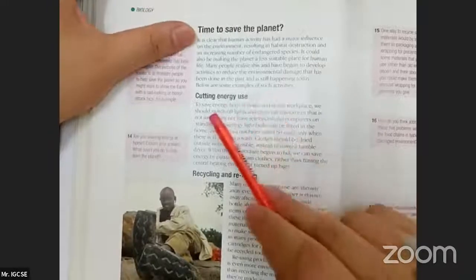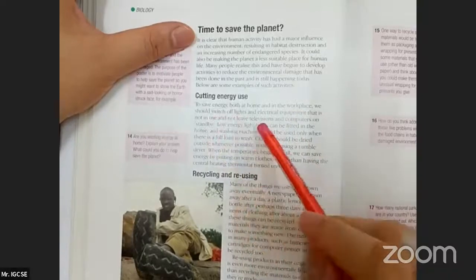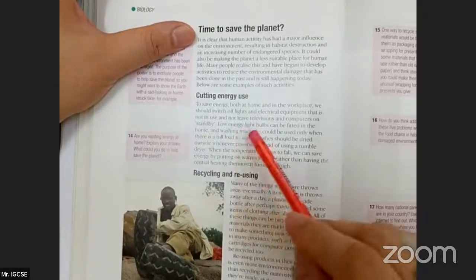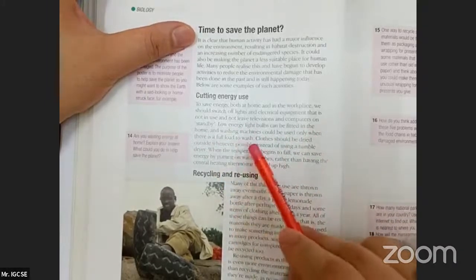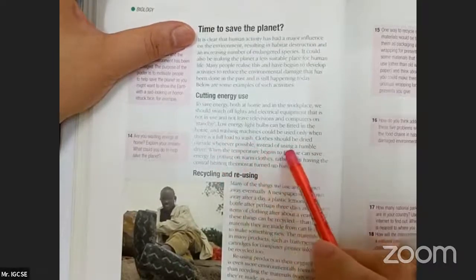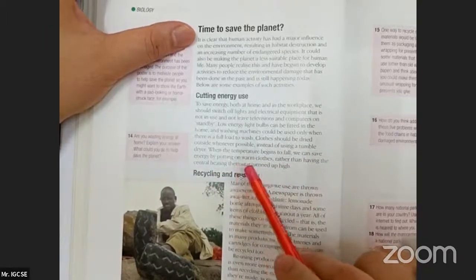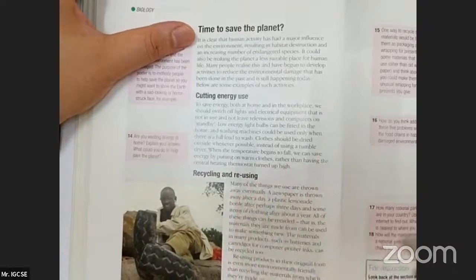Cutting energy use. To save energy, both at home and in the workplace, we should switch off lights and electrical equipment that is not in use and not leave television and computer on standby mode. Low energy light bulbs can be fitted in the home and washing machines could be used only when there is a full load to wash. Okay? Clothes should be dried outside whenever possible instead of using a tumble dryer. When the temperature begins to fall, we can save energy by putting on warm clothes rather than having the central heating thermostat turned up high.